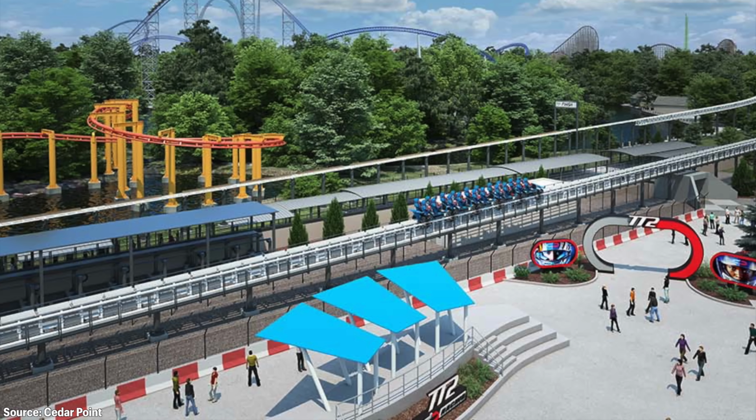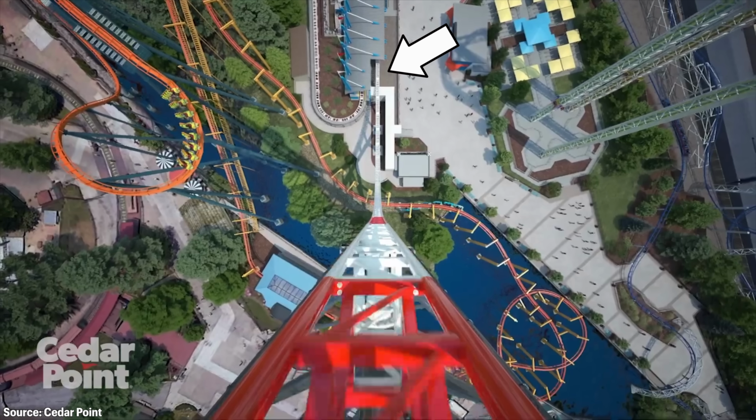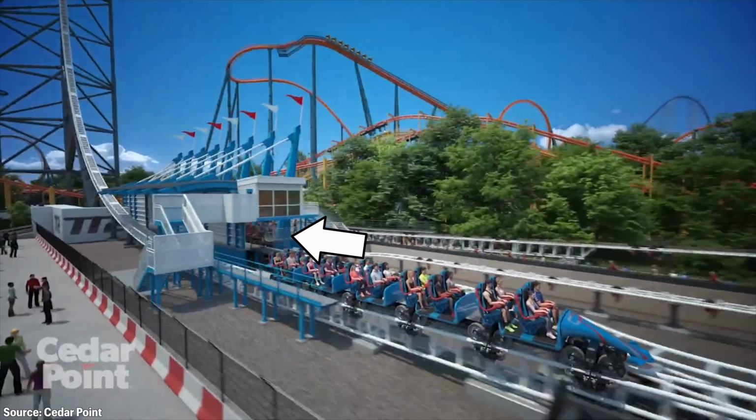But this does mean when waiting in line, your view of the ride's top hat and vertical spike is basically non-existent. The ride station structure will also be reused, with a small chunk of it removed to make room for the transition into the 420-foot tall vertical spike. When facing the top hat, the station track is shifted to the left, potentially making the station platform itself narrower than it was in the past, but hopefully this is no problem.